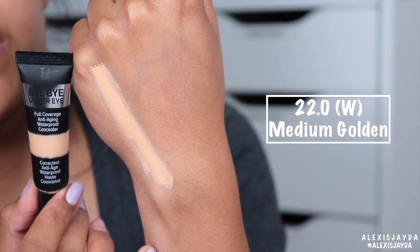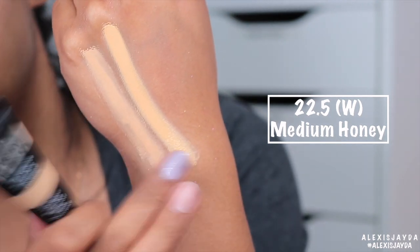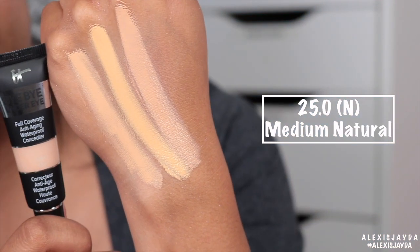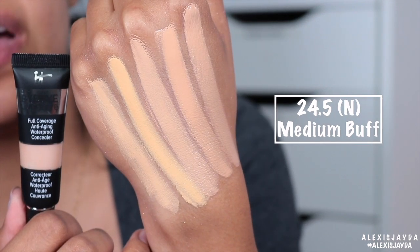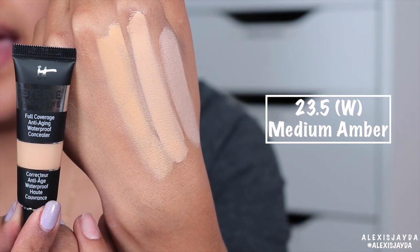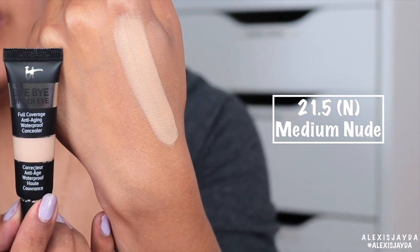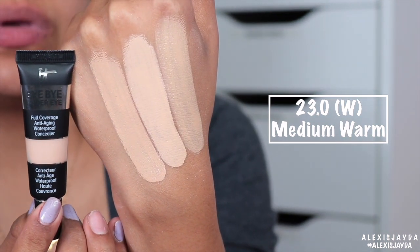So this one is medium golden, 22.0. So I think this is going to be the shade that I'm going to be playing with. It's like, ooh, right here. Ooh. So this one is 22.5 medium honey, warm. 25.0 medium natural, 25.5 medium bronze, 24.5 medium buff, 20.0 medium, 21.0 medium tan, 23.5 medium amber, 24.0 medium beige, 21.5 medium nude, 20.5 medium sand, and last but not least, this one is 23.0 medium warm.